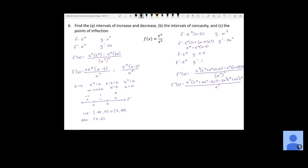All right, now from there, we combine like terms in this first set of parentheses. We have an e to the x, a negative 2e to the x. So we're going to have negative e to the x plus x e to the x. And then down here now, minus 3x cubed e to the x plus 6x squared e to the x.